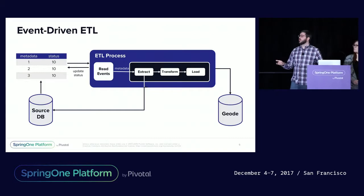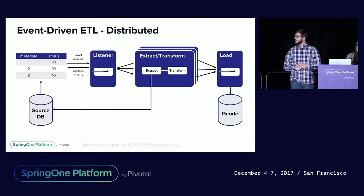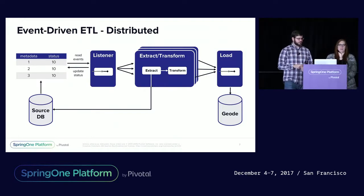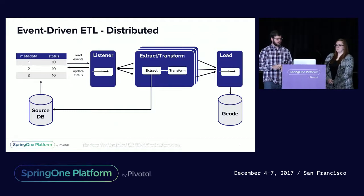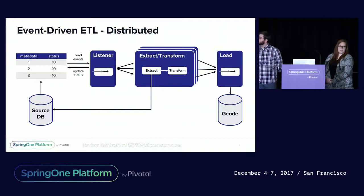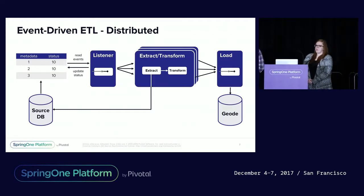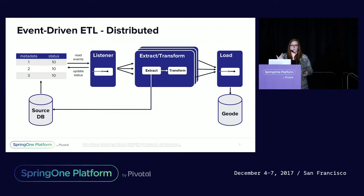So we can make this a little bit better, right? We make it a little bit better by restructuring that monolith into a microservice architecture design. We looked at what bottlenecks we were seeing in a system like that, and we found that it was the pieces that were doing a lot of I/O work. As you saw, our event reader becomes a listener in this diagram, and that's doing the I/O between our system and the event table. And the other thing we saw was that the load was the other I/O piece that was very slow.